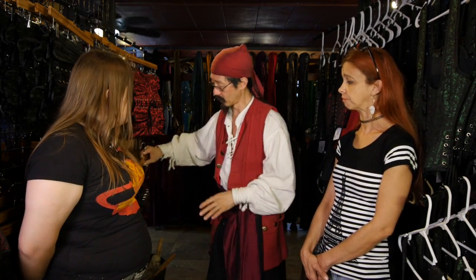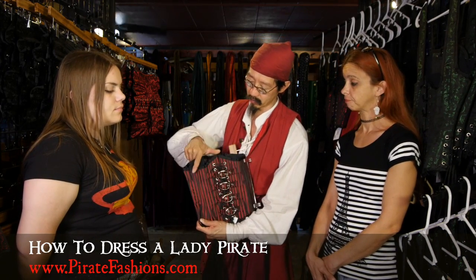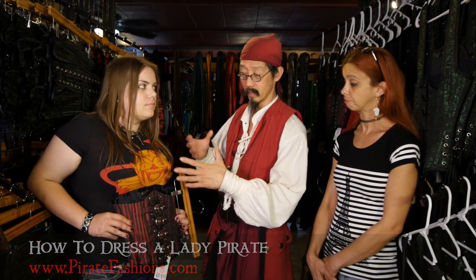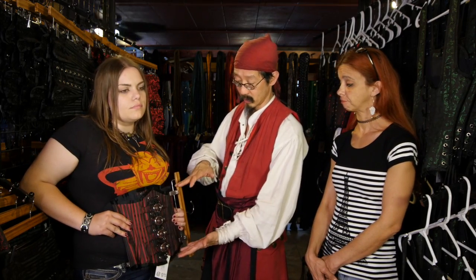Alright, so basically it could be divided into corsets and bodices, which are like corsets with shoulder straps. And in the corset world, there's a number of different styles. So this one is an underbust, so it goes underneath your breasts. This one's called the corsair, and it's really good for any size, big or small breasted, and particularly good if you have a short waist.